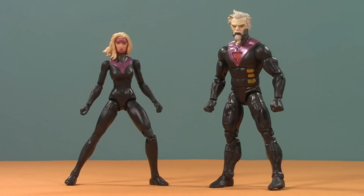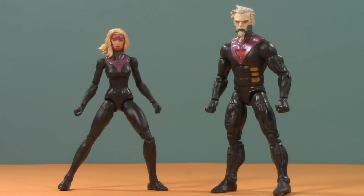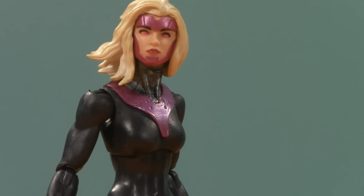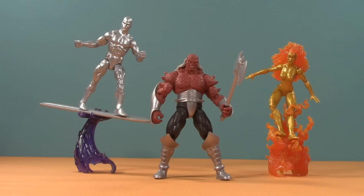Of course, when you're a larger-than-life figure like the Sentinel, it only stands to reason you'd have smaller figures as your accessories. In this case, Bastion and Sentinel Prime. That said, I've dedicated an entire video to these two already, which I'll just go ahead and link to the end of this one. Similarly, Galactus comes with 3 of his heralds.